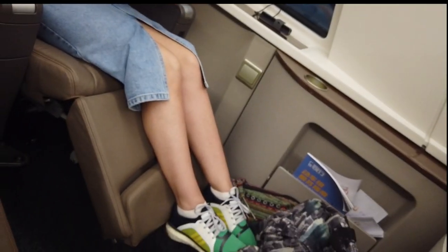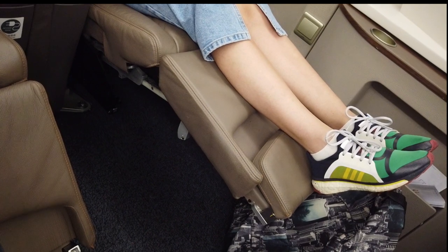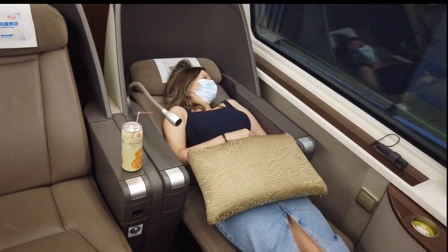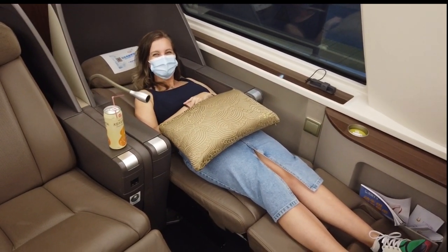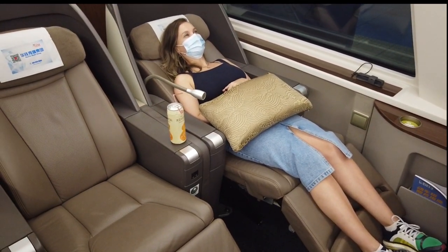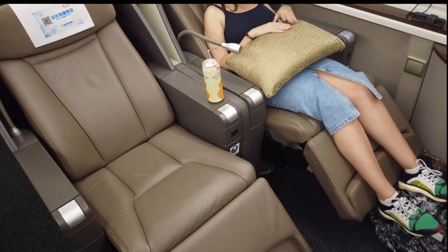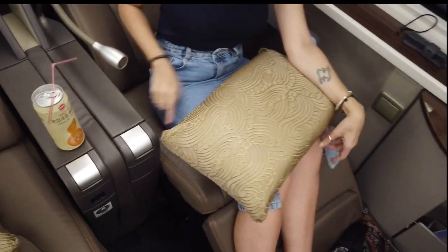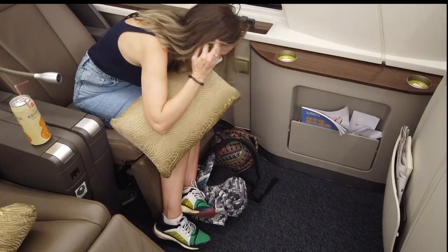Help, help. This is sleeping. What is he doing? What did you do? Oh no, what did I do? Give me my bag back.